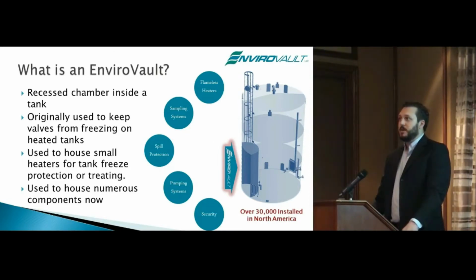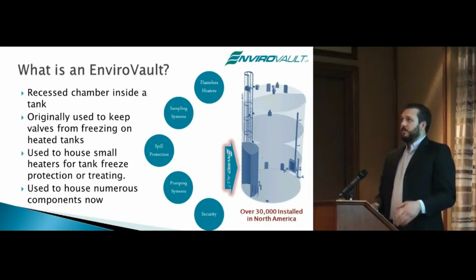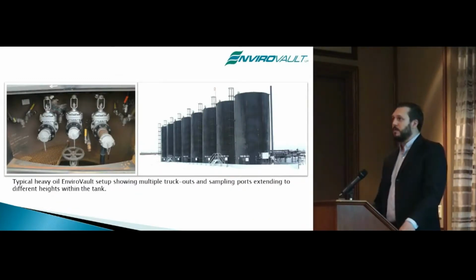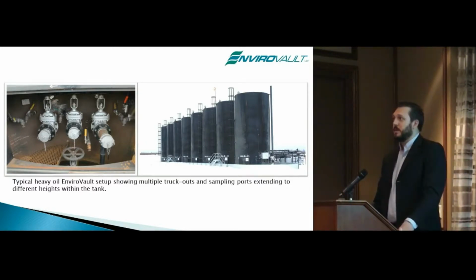We've since evolved that concept to put in small little heaters on water tanks to keep them completely frost-free, fuel gas scrubbers, tank vapor scrubbers, and kind of the nameplate product that we're going to get into here, the ThermoVault. So this is just a photo of an early era EnviroVault. Nothing in there except for tank load lines and sample ports. And this would be on a heavy oil installation in northeast Alberta.